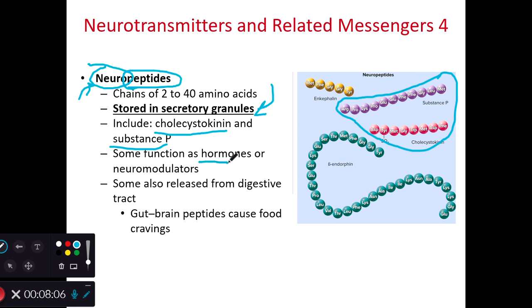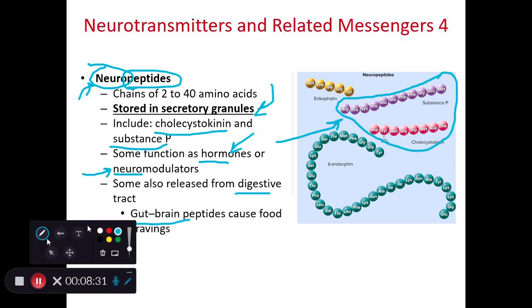Some are going to function as hormones or neurotransmitters. Some can be released from the digestive tract, like those 2. These gut-brain peptides can cause food cravings. They can limit food cravings. When we think of these neuropeptides, they are multi-purpose signals that can act as either a hormone, so they travel through the bloodstream, or a neuromodulator, in that they regulate the activity of a neuron.